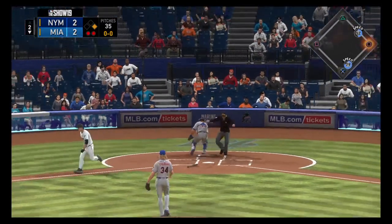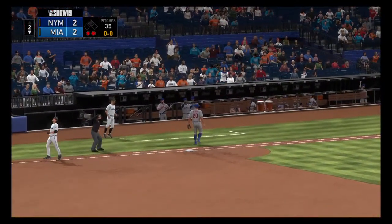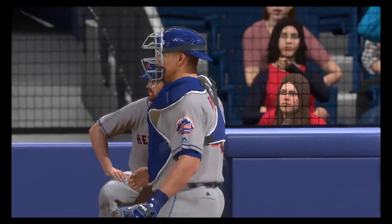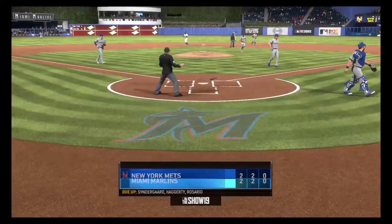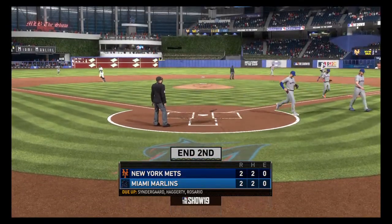Swung on in the dirt for the 3rd strike. Ramos has got it, and the throw to first ends the inning. 1 left for Miami. We'll move ahead to the 3rd, tied 2-2.